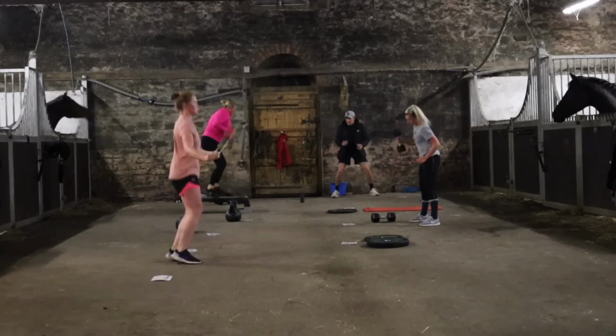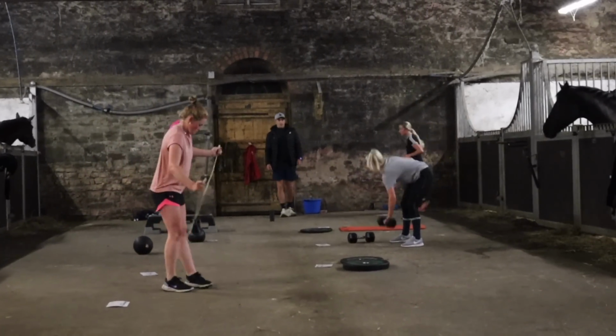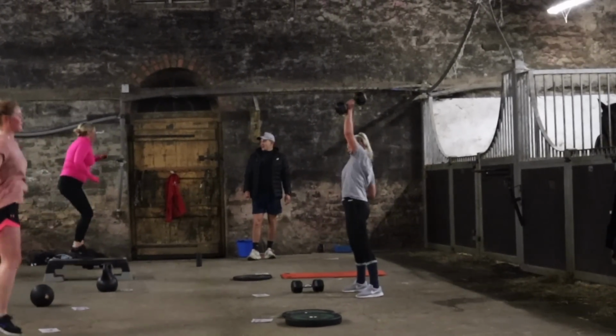When your PT session also doubles as a horse's desensitization session, the horses here are so used to the weights being chucked around, skipping ropes in front of them, people running up and down the stables, they're really not bothered by any of it.